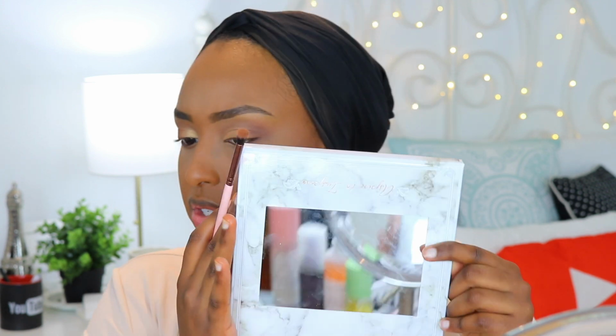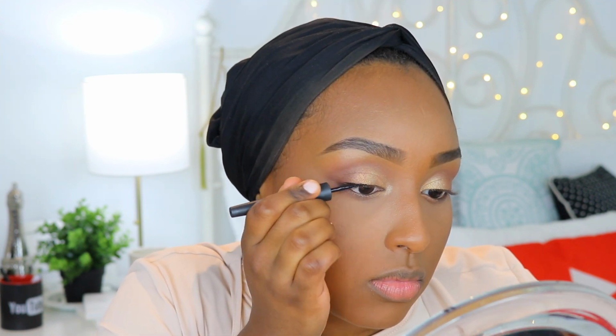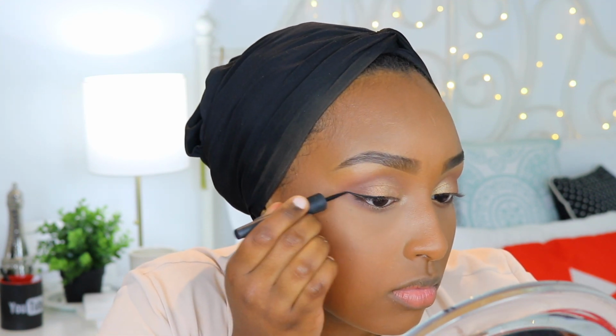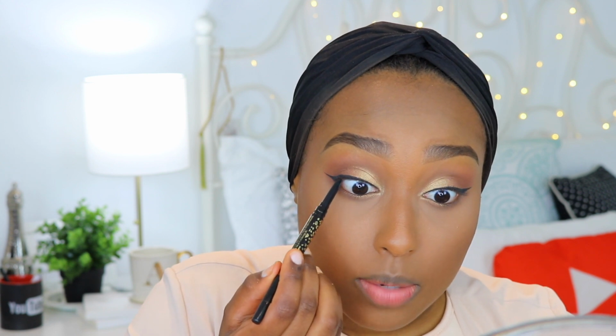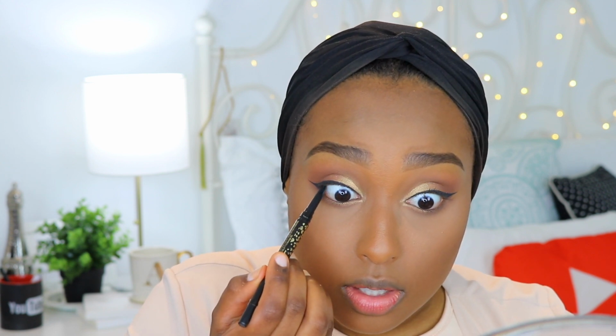Oh, I just realized there was a mirror on this. What the heck? Could totally use this mirror. It's pretty good too. I'm going to be using the Milani Stay Put Matte 17-Hour Wear Liquid Liner. This is an amazing liquid liner. I'm going to take a little bit of some black eyeliner and just sort of tightline my eyes a little.